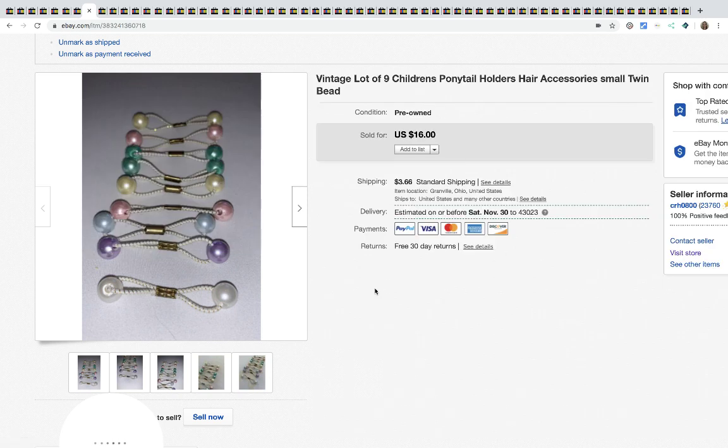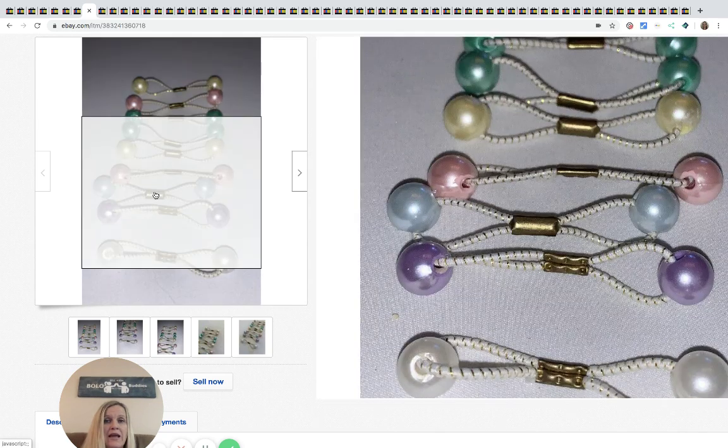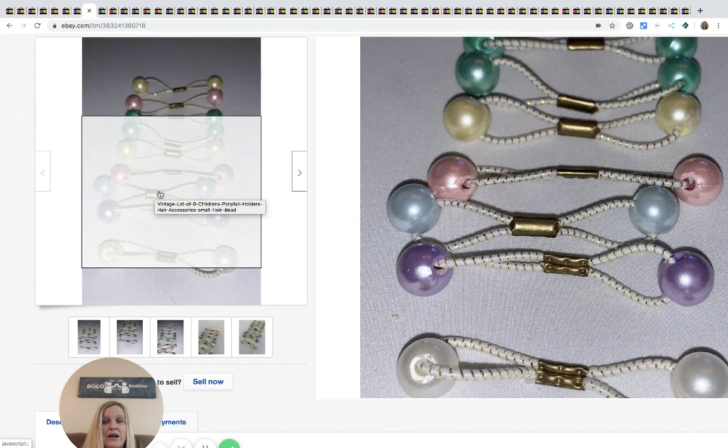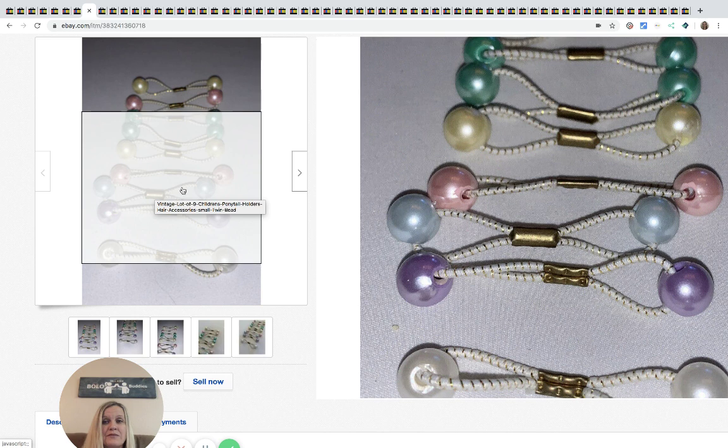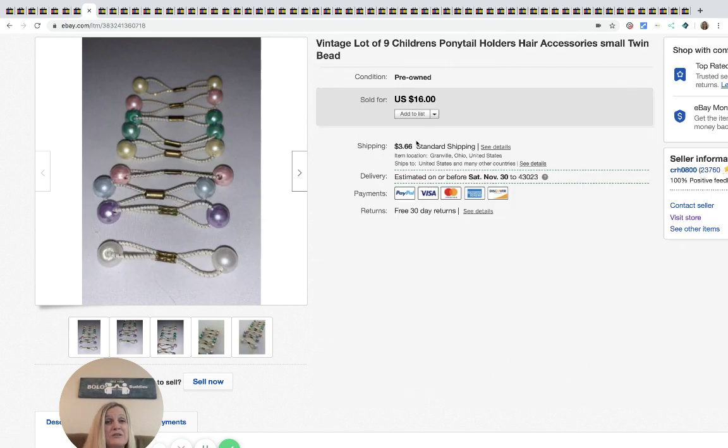The next item are more of the vintage hair things. Now, these are called twin bead, and these are very, very popular, I guess. People want these. They sell for a good amount. These sold for $16 plus shipping.